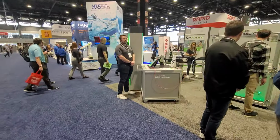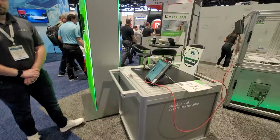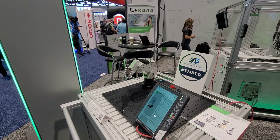Oh, there's a little one. That's the smallest one so far. Little.